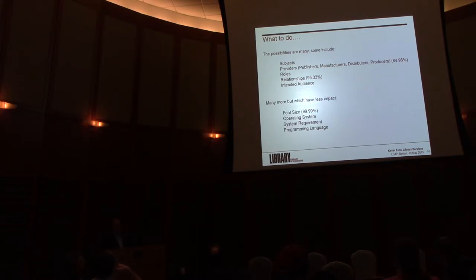So we're going through this, and we're finding even more. I forgot about this slide. Many more: font size, operating system required, programming language. The values in our data for these are very, very small, which is why they're not necessarily huge. And to explain what those percentages are, we have begun this work. We have started taking this data out of one system and creating URIs for it. Those percentages either demonstrate how much overlap there was or how much we were able to reduce the number of anonymous resources into HTTP URIs. Font size is an extreme example. I'll show you a better depiction of how extreme an example that is in a moment.